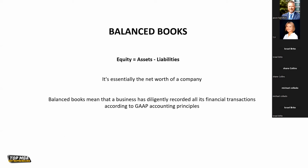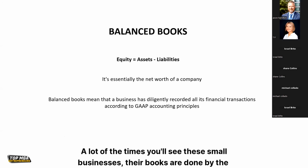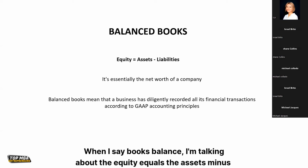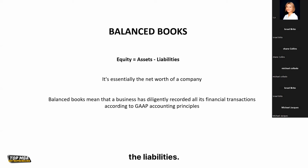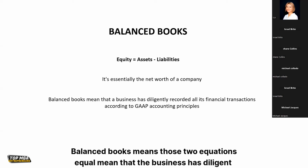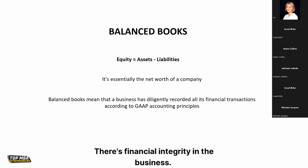I also ask the broker dealer if their books are balanced. A lot of the times you'll see these small businesses, their books are done by the wife or a bookkeeper. That doesn't mean the books are balanced. And when I say books balance, I'm talking about the equity equals the assets minus the liabilities. And that essentially means it's the net worth of the company. Balanced books means those two equal, meaning the business has diligently recorded all its financial transactions. There's financial integrity in the business.